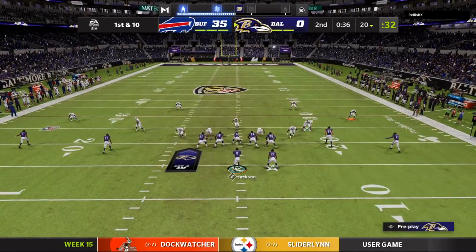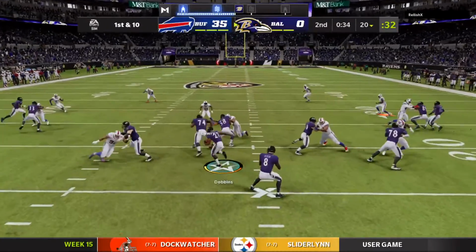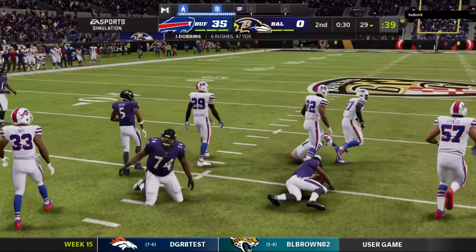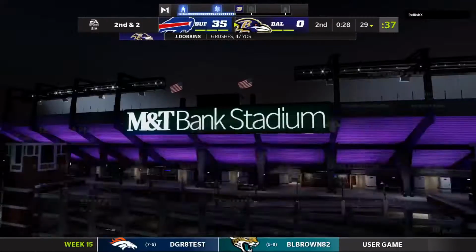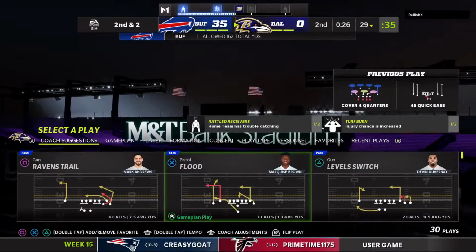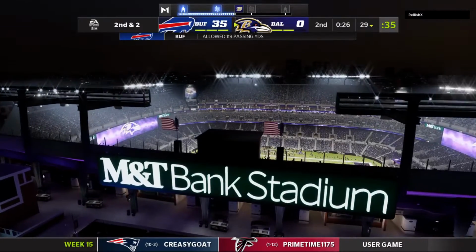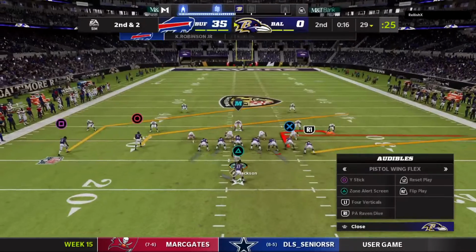And with the score where it is, even though I think they'd love to get back to the locker room, they may be forced to try and get something out of this drive. And defensively, they're just looking to keep him contained as they're able to get him down. 47 yards rushing for him now to this point. 8 yards the tally on that first down run.